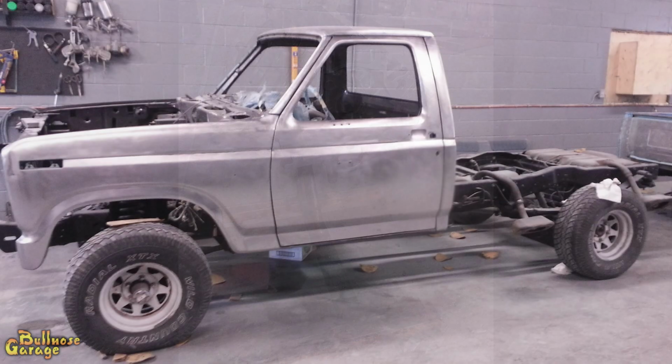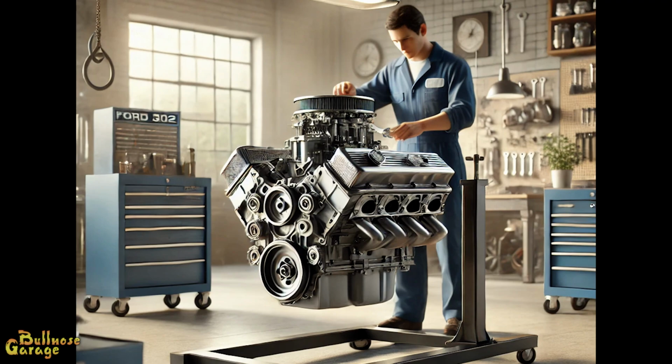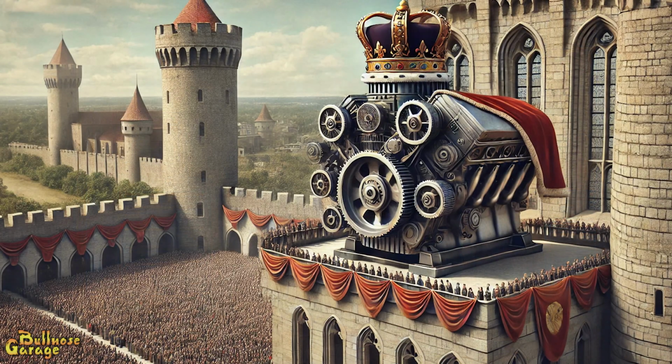Whether you're restoring an old Ford or trying to squeeze a bit more horsepower out of your bullnose, getting to know the 302 inside and out is an important part of servicing it or swapping it in. In this guide, I'll walk you through its history, specs, performance, and some of the most popular mods. By the end, you'll understand why this engine has earned such a loyal following.